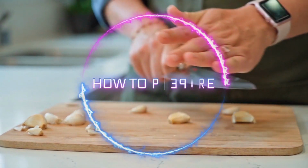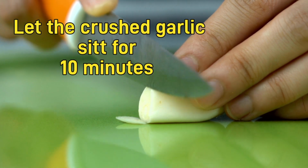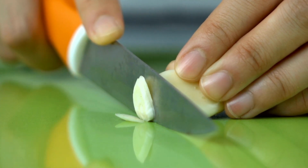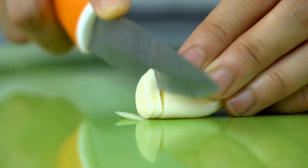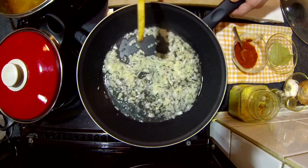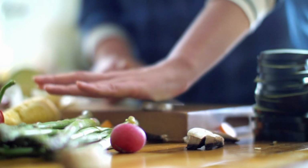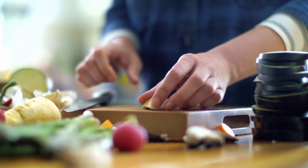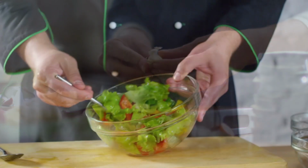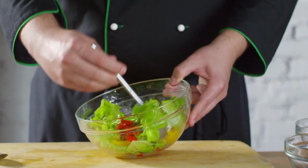How to prepare. Crush or chop garlic cloves and let them sit for 10 to 15 minutes before cooking. This waiting period allows the enzyme alliinase to convert alliin into allicin, the compound responsible for garlic's anti-cancer properties. Once formed, allicin can withstand heat better, so your garlic retains its potency even after cooking. For maximum benefit, consider adding raw garlic to your dishes. Raw garlic preserves the highest levels of allicin. You can add it to salads, dressings, or mix it into dips like guacamole or hummus.